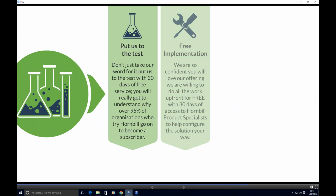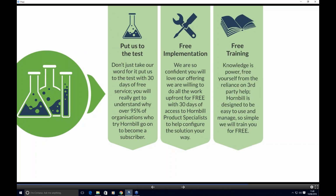Now, in order to facilitate that, we also provide you with what we call free implementation, and that's done in the form of what we call a switch-on service, which basically means we'll give you one of our product specialists, or access to a product specialist, for 30 days to help you configure, implement the solution, do your key integrations, suck in your data, and basically get the system stood up and working for you so you can see it actually operational within the scope of your environment, if you like. Thirdly, we give you free training.